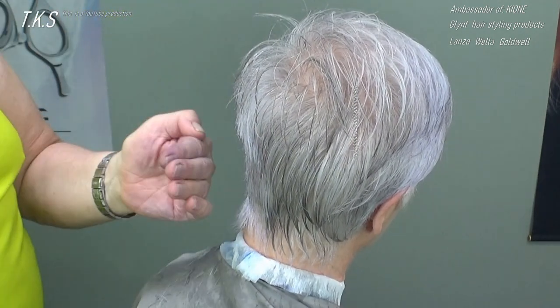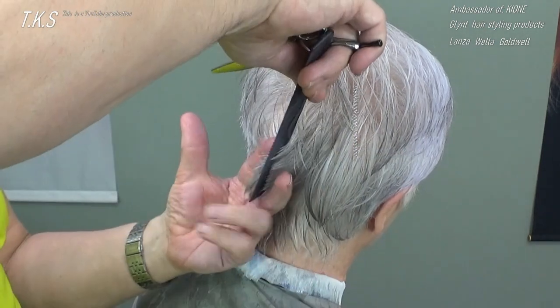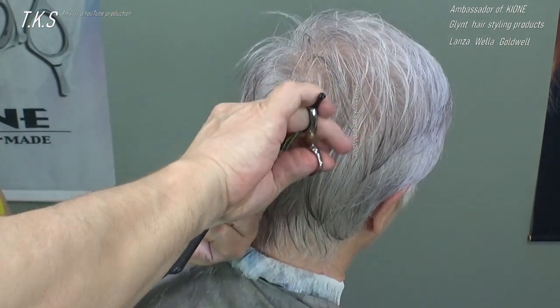Now you see, without using any techniques, it's really nice and full, so that's why I do it this way.